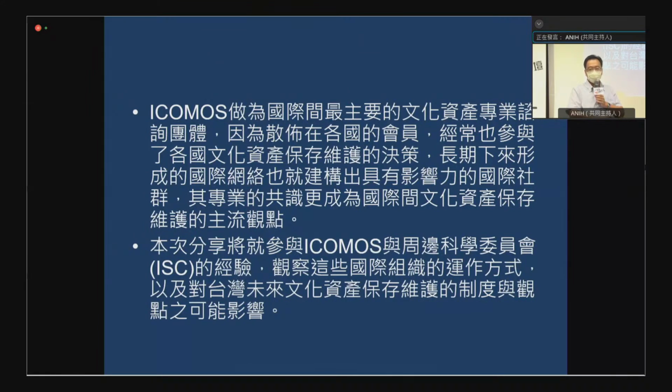So, in my talk today, I will share my experience of participating in ICOMOS and its International Scientific Committee. I will also talk about my observation of how these international organizations operate and their potential influence on Taiwan's regulatory frameworks and perspectives on cultural heritage conservation.